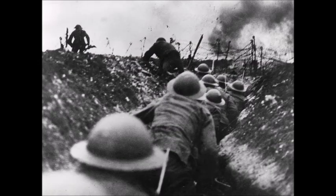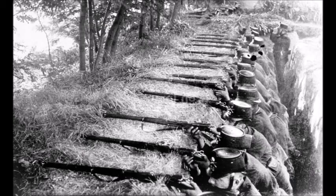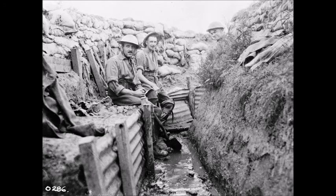Having trenches meant that the only way to attack was through head-on attacks, but these were no longer effective against modern weapons like machine guns and heavy artillery, so this caused a stalemate. The stalemate lasted for a very good chunk of the war, and in the end, trenches did not have an overall effect on the defensive side, but it definitely had effect on people's lives.